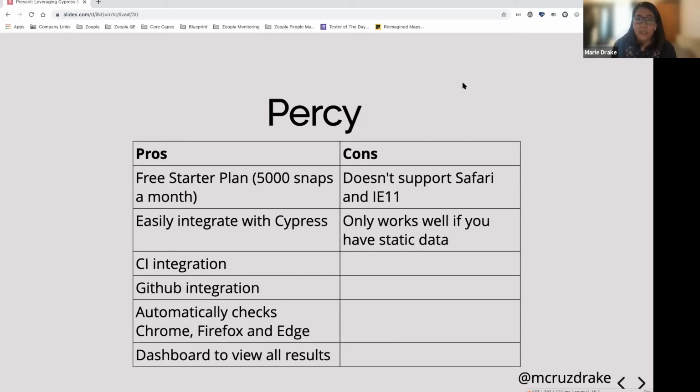It has a lot of integration, so it has CI integration, it has GitHub or GitLab integration. It also automatically checks the visual differences on both. So I think it checks it on Chrome by default, but if you want to also check the differences on other browsers like Firefox and also Edge, then there's no additional configuration from your side.